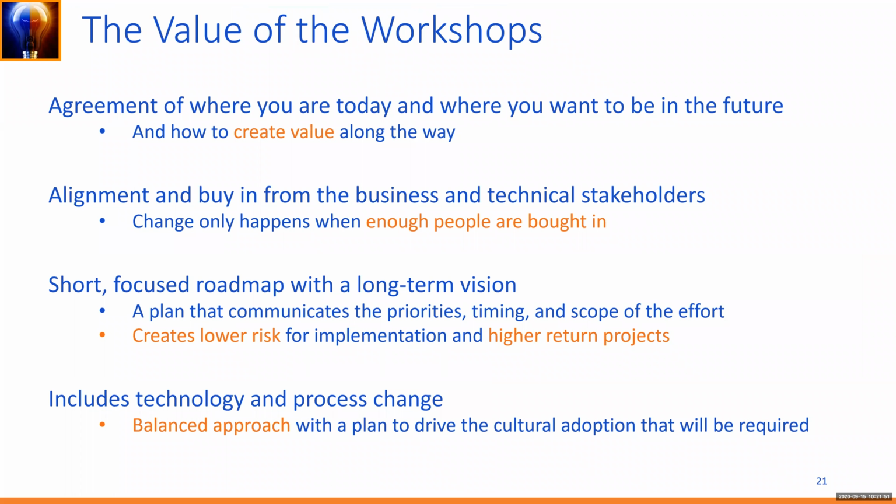So the value of the workshop is that, first of all, you can get agreement on where you are today. As I said, some of these companies that I've worked with don't even know all the different systems that they have in place, what the different capabilities are that they have today and so forth. And you want to be able to drive that visibility of the current capabilities and the alignment of the different organizations and their understanding of those capabilities. And then, how are you going to create value as you move forward from there?